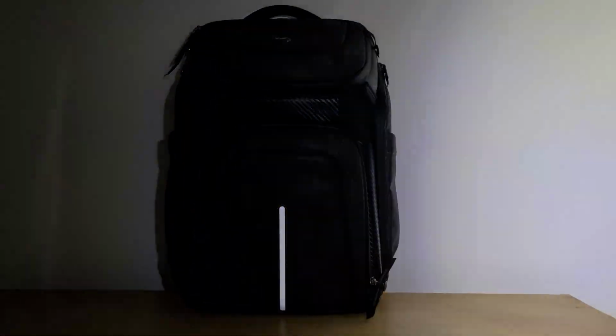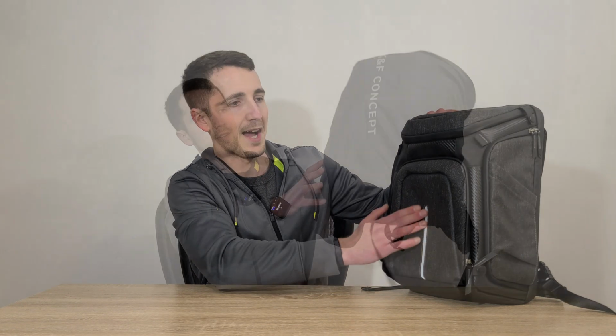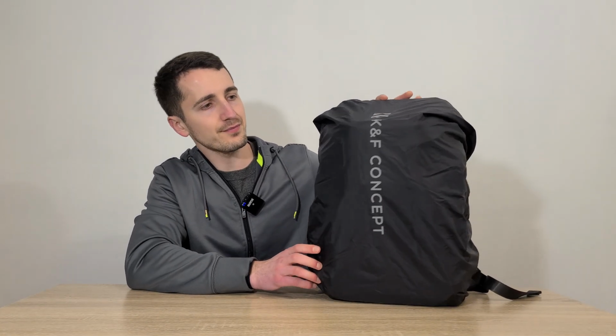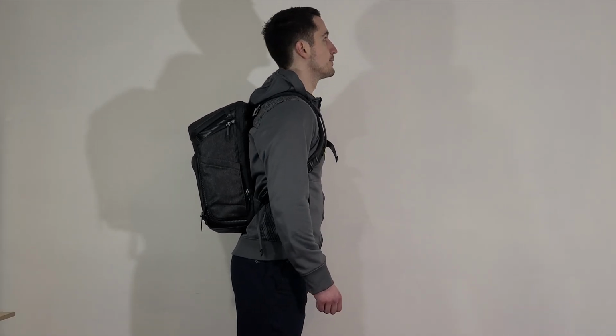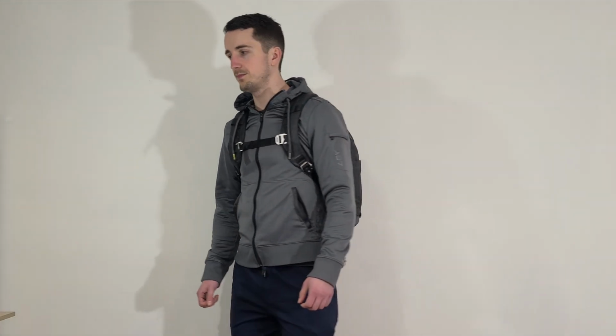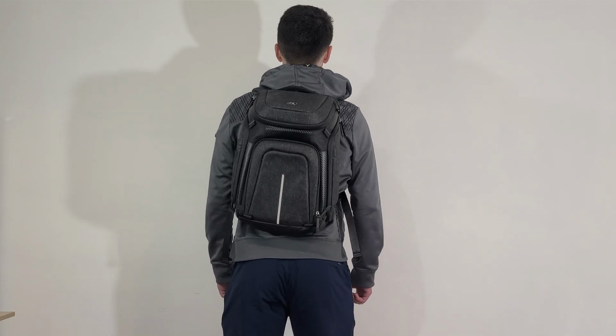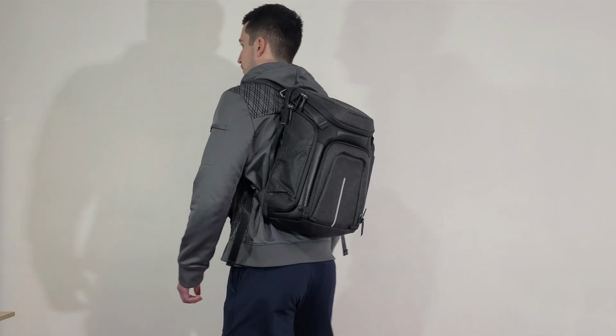I do like that it has a reflective strip here, which helps with visibility at night. So again, you don't get run over if you're riding your bike at night or walking near the road or something like that. Okay, this is how it looks with the included rain cover. Pretty simple. And this is how it looks when it's worn. For reference, I'm 5 feet 11 inches or about 180 centimeters and 175 pounds or about 80 kilograms.